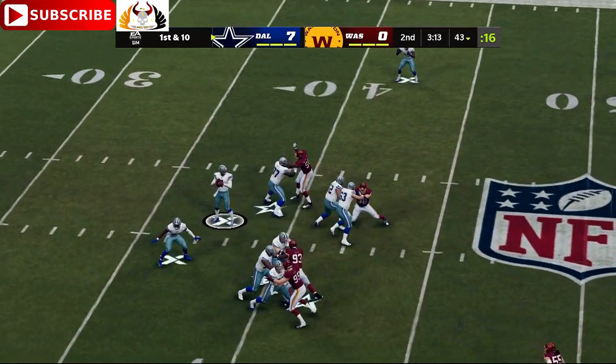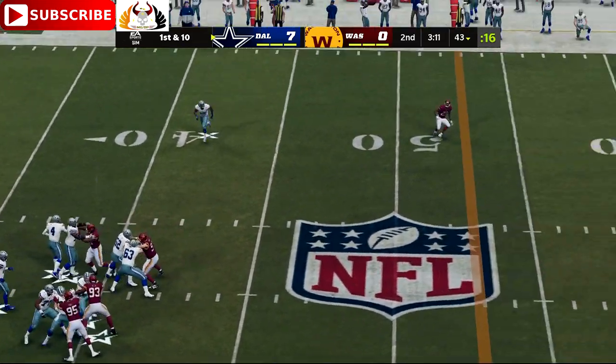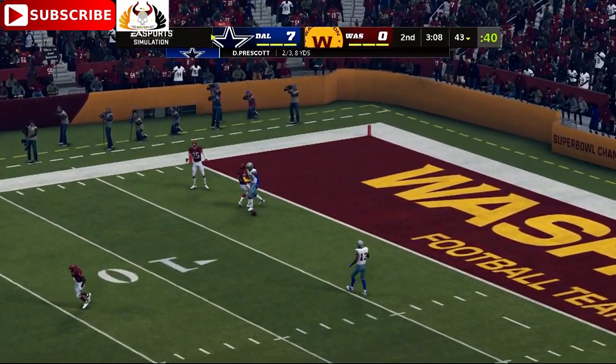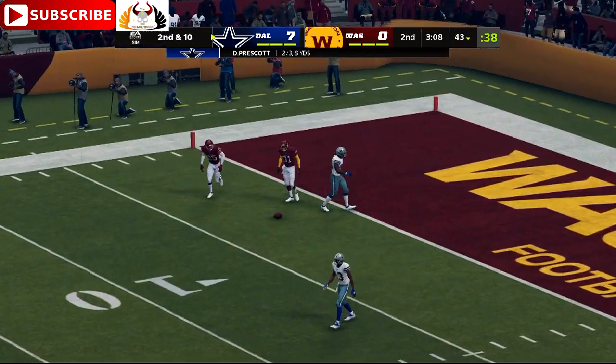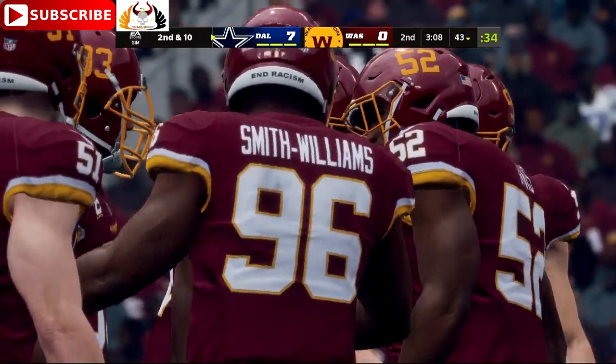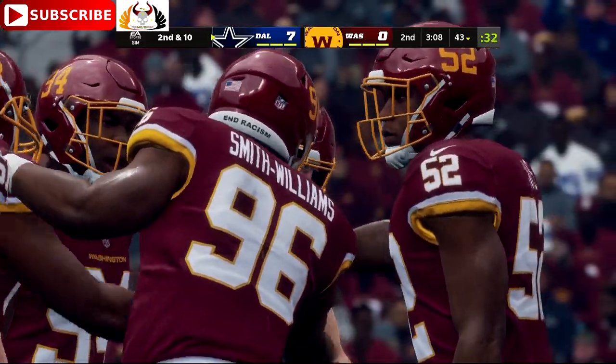Prescott to throw it. He'll fire deep downfield for Lamb. And a high throw there as this is knocked away down to the ground and incomplete. Yes, sir. How about an attaboy there on first down? Got his hand in and knocked it away.